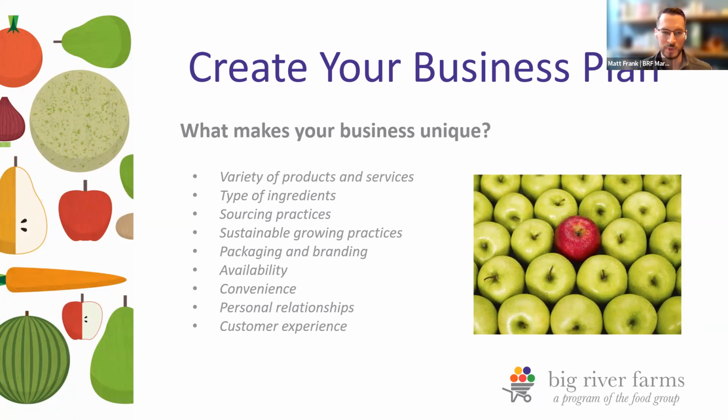And then customer experience. What makes your customer experience unique in a market that's full of all sorts of other opportunities and products? Frame it through that lens as well. And you can think about personal relationships playing into that. Maybe that's more unique than people just going to a big box grocery store and not having a personal connection to who their farmer is or who grows the food that they're purchasing.